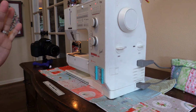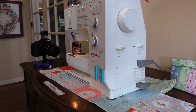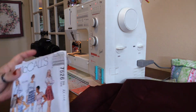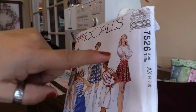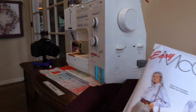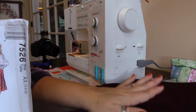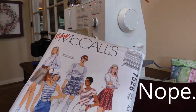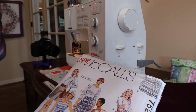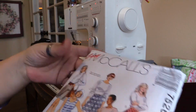All right, so the next thing today, we are working on the skirt right here. And if you're just joining us, welcome. Please consider subscribing. And today we're finishing up the 7526 skirt. The idea that I've got for this skirt won't be finished today, but this potentially will be. There are going to be 2 parts to this skirt, and I don't know if I'll be able to get to the second part. You never know. I'm not going to say I'm not going to. I'm just going to say possibly not.